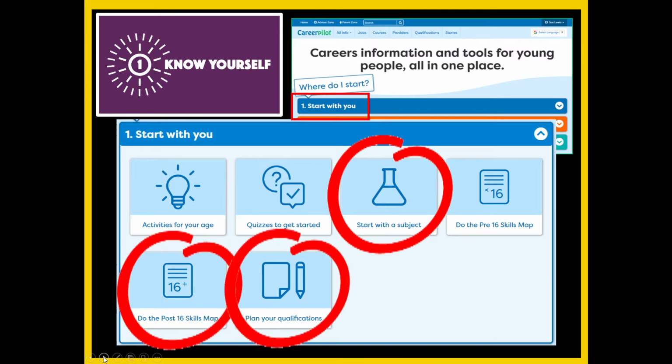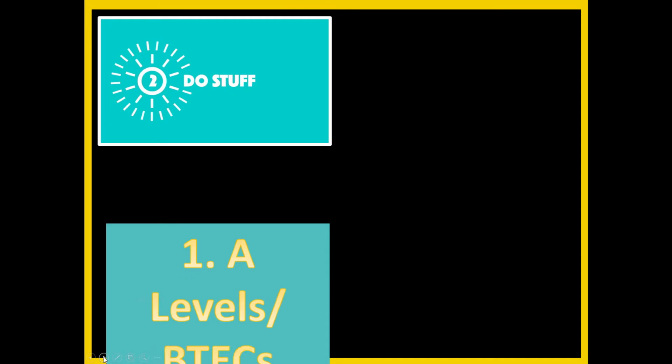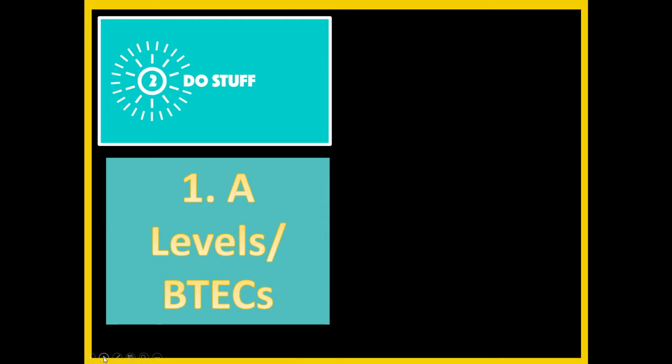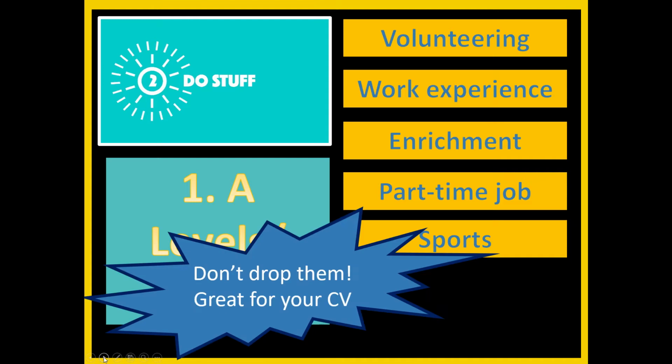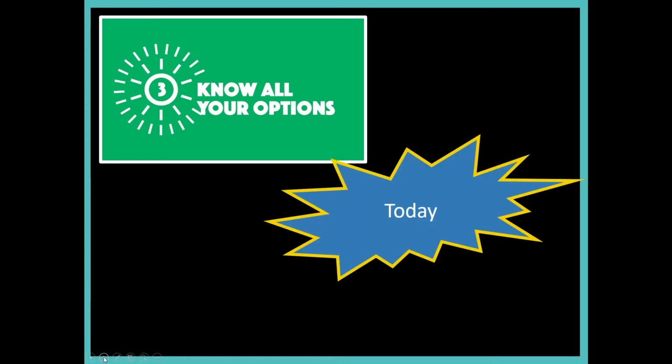This is a Year 12 session. We know their prime focus is A-levels and B-Techs, but they might be doing other things, which is obviously tricky at the time of COVID, but there are other things they could be doing, like online courses. We would say, don't drop those, keep them going because they're going to look great on your CV. And know all your options. So that's the focus of this 1 hour structured session we're doing today.